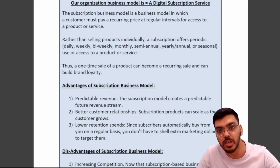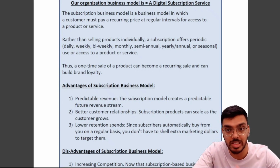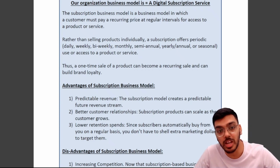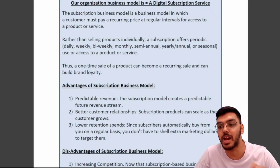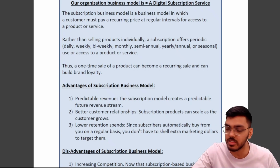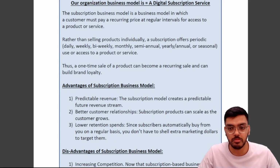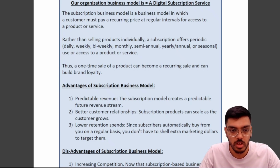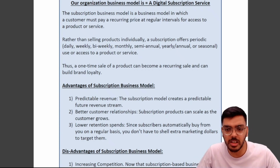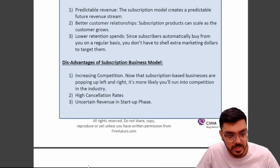Rather than selling products individually, a subscription offers periodic access, which can be daily, weekly, bi-weekly, monthly or yearly, to a product or service. Thus, a one-time sale of a product can become a recurring sale and can build your brand loyalty, right? Because you sell it to a customer once, and if he likes it, the subscription is automatically going to renew. So the advantages are that your revenue becomes predictable, you can have better relations with your customers, and lower retention spend, because your customer knows your products and is happy, so he's automatically paying for it and you don't have to do anything consciously. There are certainly disadvantages as well.